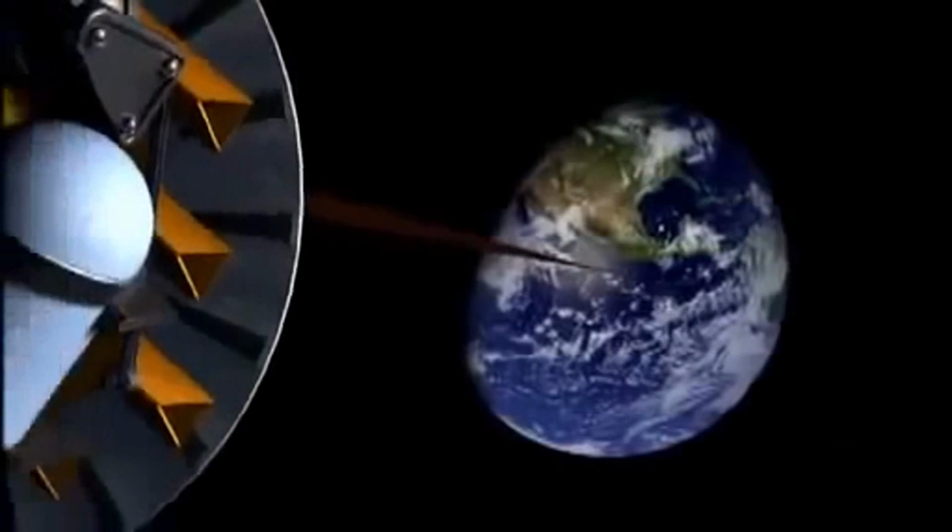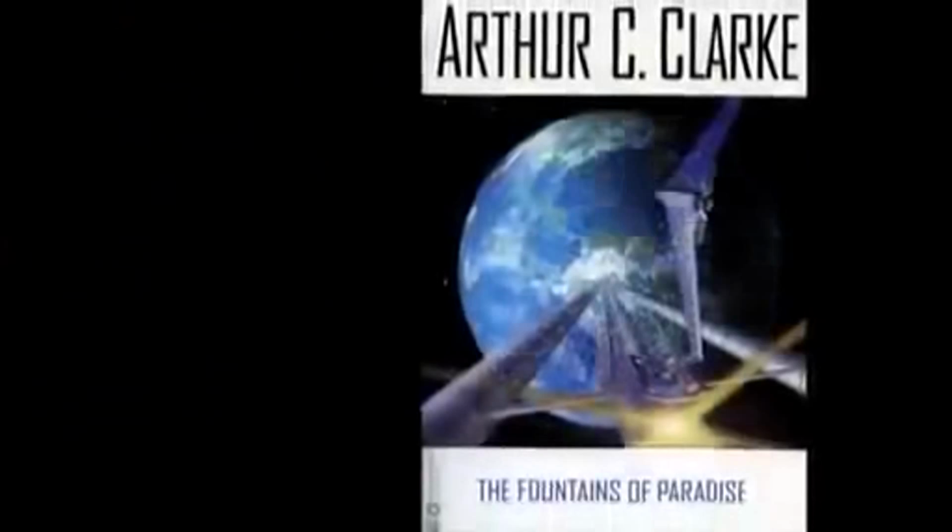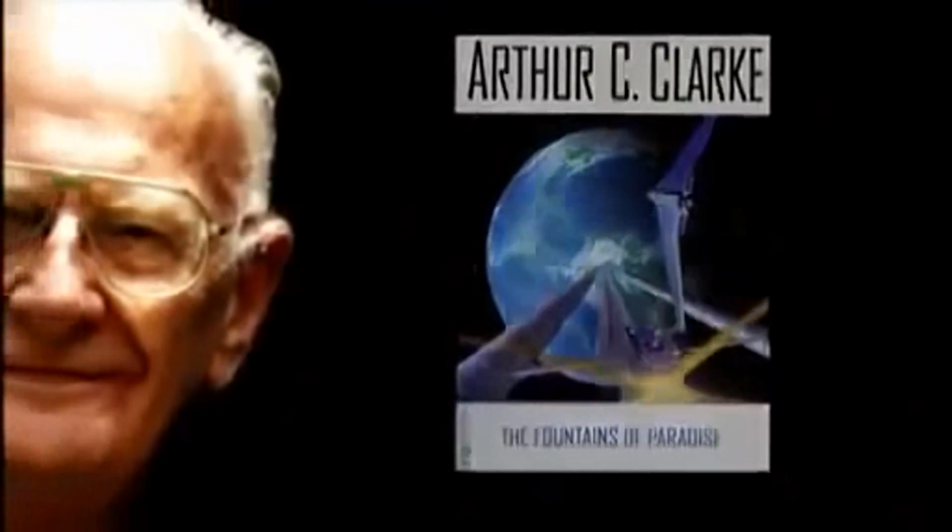Now, if you think the whole idea of an elevator to space sounds like science fiction, you're right. It was popularized in the late 1970s in a sci-fi novel called The Fountains of Paradise by Arthur C. Clarke. At last, we can build the space elevator, and then we will have a stairway to heaven, a bridge to the stars. But as long as people have dreamed of building that bridge to the stars, no material existed to make a cable that's strong enough.